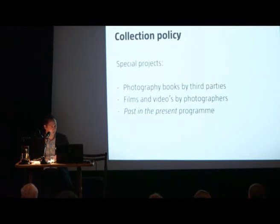There are some special projects within the collection. Photography books have always been a form in which the photographers from our archives thought it was important to show their work, so dummies and books have always been one of the key issues in our collection, and we still keep focusing on books.